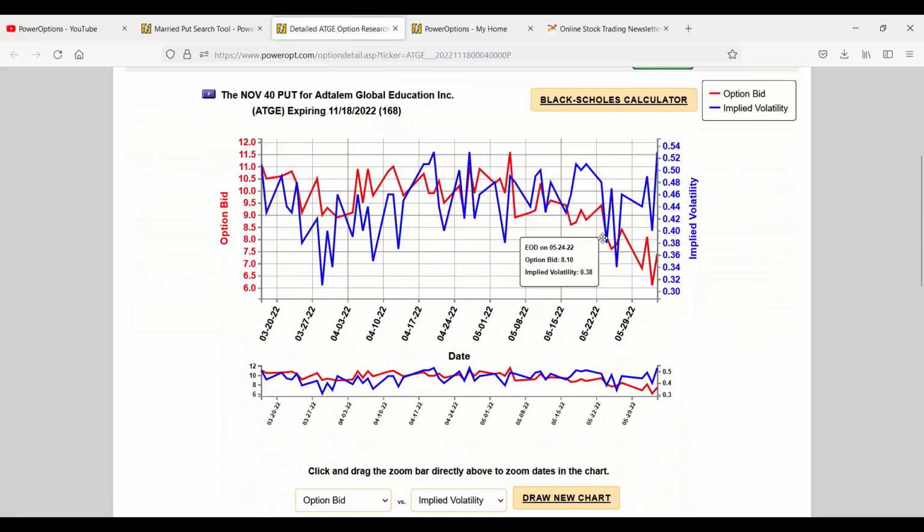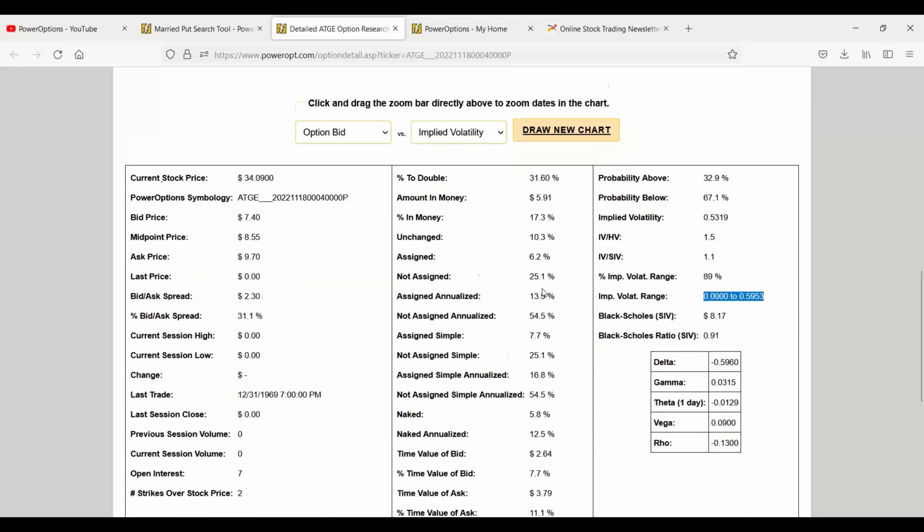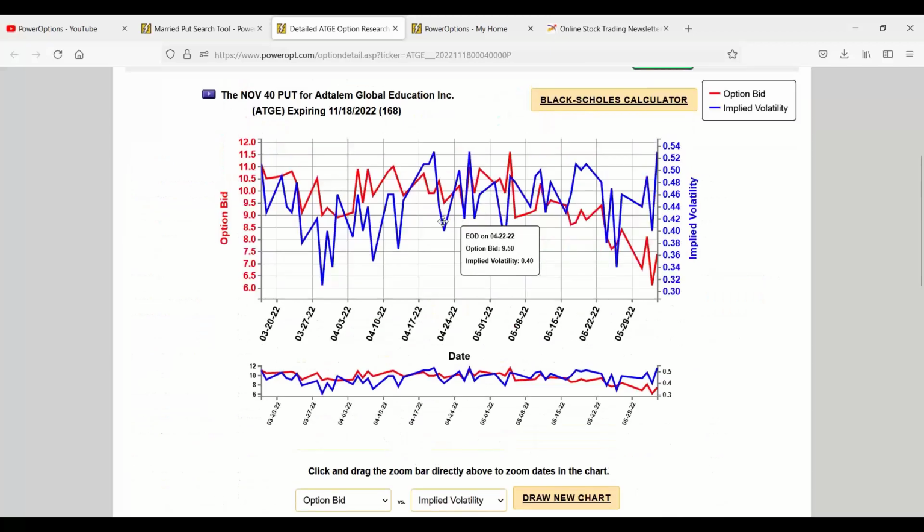Okay. And you see a spike in implied volatility. What's my total range? 0 to 5953. But seeing here that we are down to implied volatility of 0.37, 0.35, and we're up here at 0.53. Why would I consider this at all, Victor? This happened to me once.